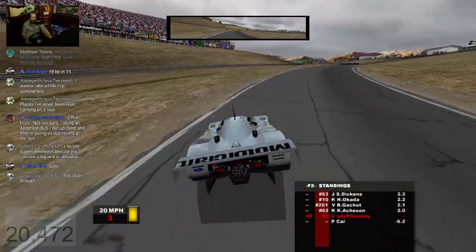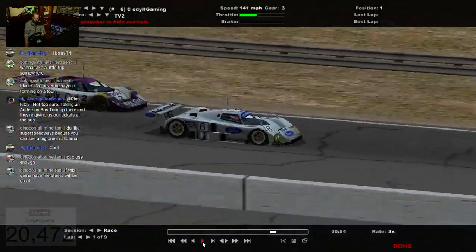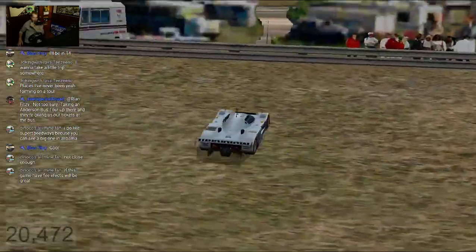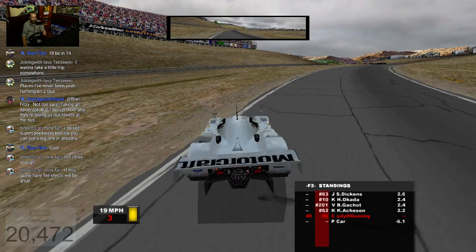There's too much debris. Hear that? Not debris, it's debris. And yes, I know Americans pronounce it wrong. And yet again, another fail for Cody.